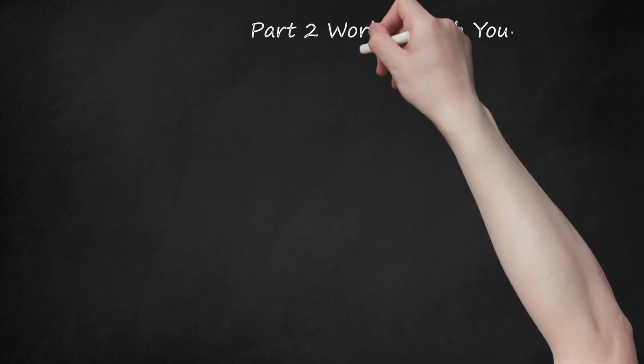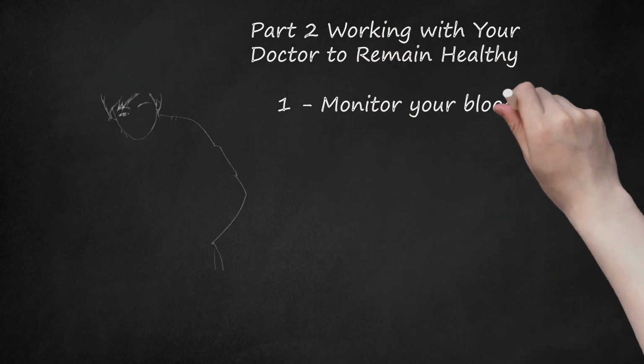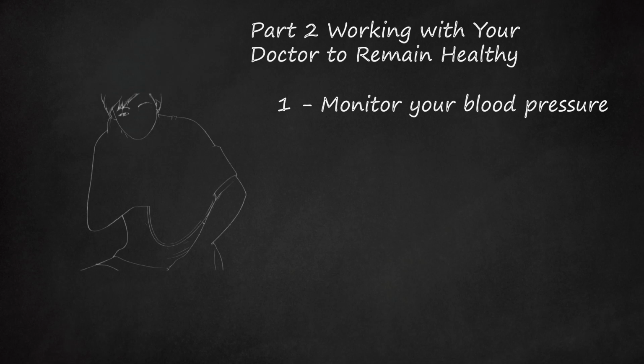Part 2. Working with your doctor to remain healthy. 1. Monitor your blood pressure. Blood pressure should be monitored all the way through the pregnancy months and after delivery, especially if the patient complains of hypertension before getting pregnant or if it developed while having her baby. Any signs of unusual blood pressure readings should be carefully observed and watched by the doctor and controlled with safe drugs that can be administered during pregnancy.